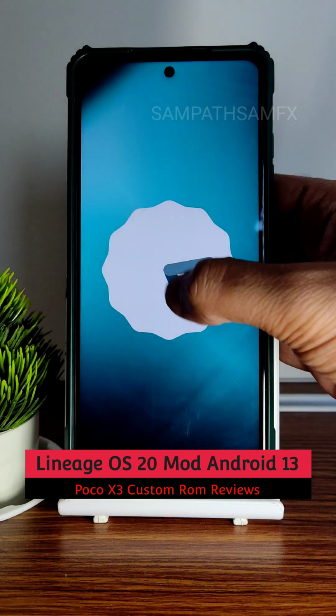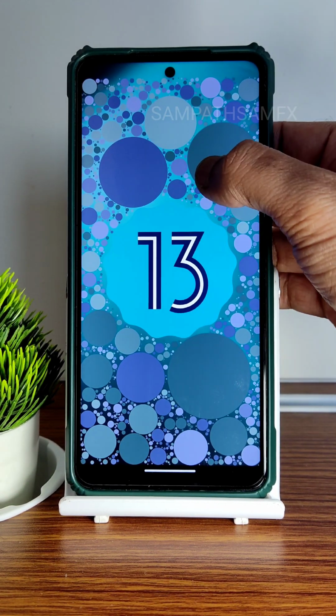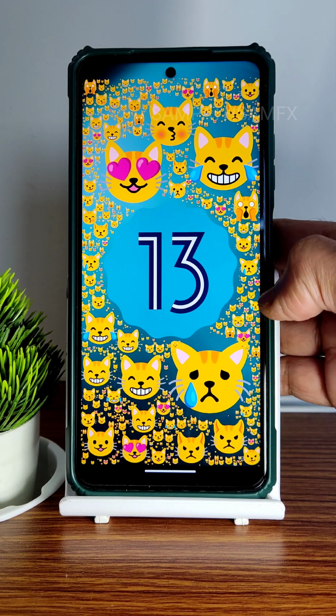You can see the Android version is 13 here. This is the LineageOS 13 mod edition. You can see this is an Android version 13 Easter egg. This is how it is.